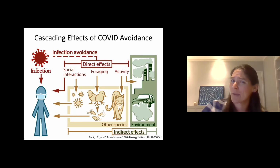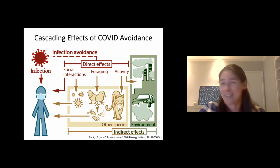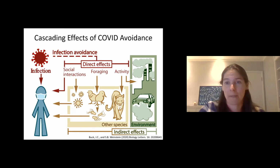There's also been a lot more backyard poultry, which has actually led to increased outbreaks of salmonella. And then changes in our activity, our driving behavior, have led to noticeable changes in pollution levels and things like that. So certainly strong evidence that avoiding infectious agents can have cascading effects in the environment.